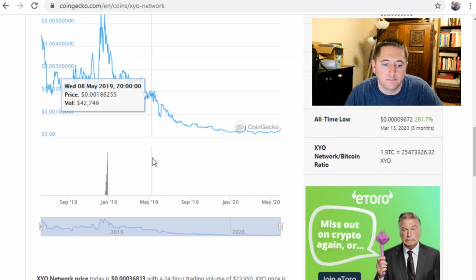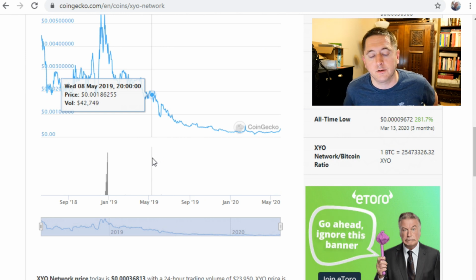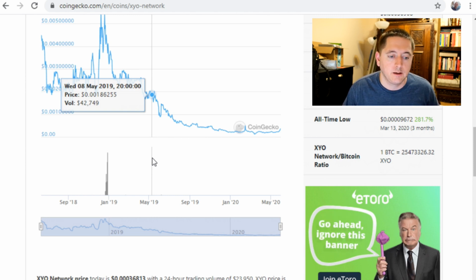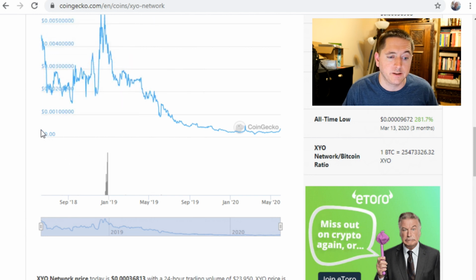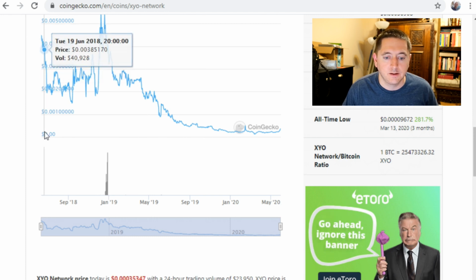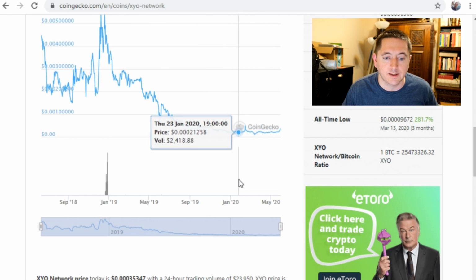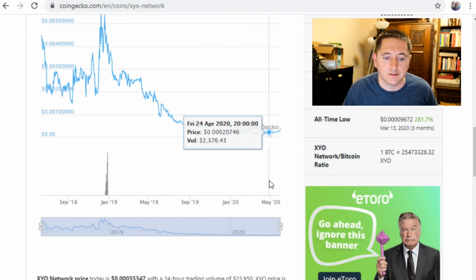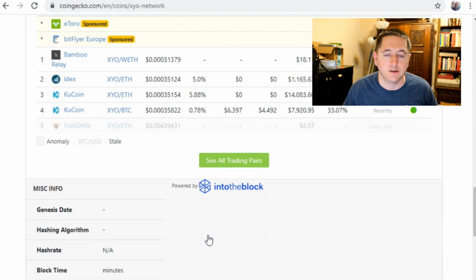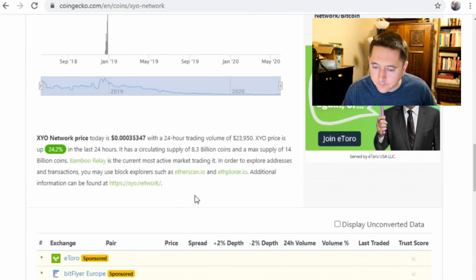So you can see early 2019, the volume was about $42,000 worth of XYO transacted in a single day. When it first came out, it was about 170,000. Some days 8,000. But with that said, right now it's between like $2,000 and $10,000. So this isn't a very liquid commodity. People aren't selling it very much, which means they're not buying it very much, which is part of why the value of the currency is so low.